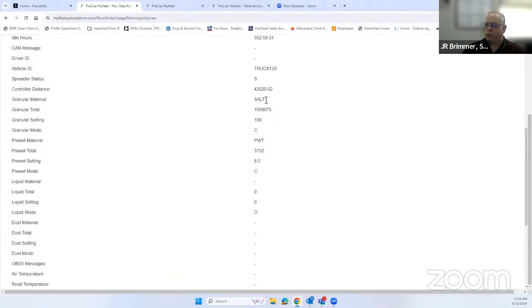So the selection: we have selection granular material salt. If for some reason we were spreading sand or something else, they would be selecting that, and it would show what they were. This again is just a total, a count for that controller. Right here is the granular setting. This is the 100 pounds per lane mile that the controller was set at while they were applying. Granular mode, as they say, is just a reference letter in the program. So for pre-wet material, your controller could have different materials as pre-wet, but we just have one, we just call it pre-wet. Same thing here, it's looking at pre-wet totals. Right here is the pre-wet setting. We apply at 8 gallons per ton, which is how it's calibrated.